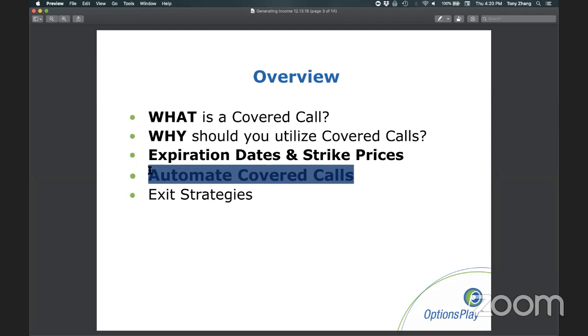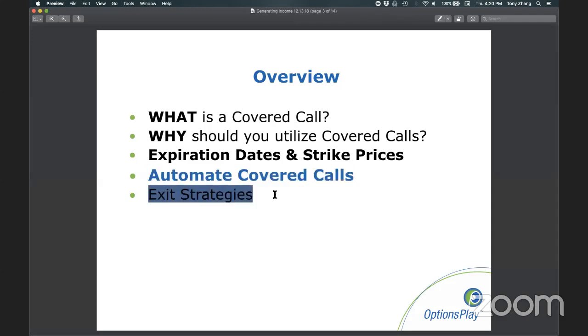As much as I want to teach, at the end of the day, the most important thing is that you actually have the tools to implement what we're teaching. So that's why we want to show you how to implement it using Options Play, which automates everything that we're going to show you here today. And lastly, once you're in a covered call, we do want to make sure that you understand how to manage those covered calls once you're in them. So we'll wrap this up by talking about some exit strategies.